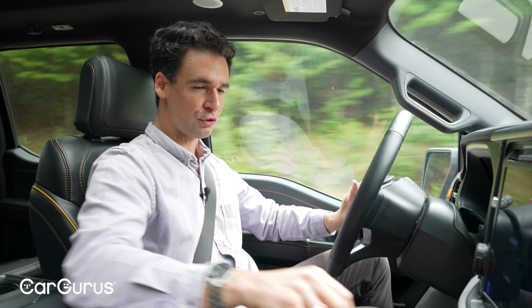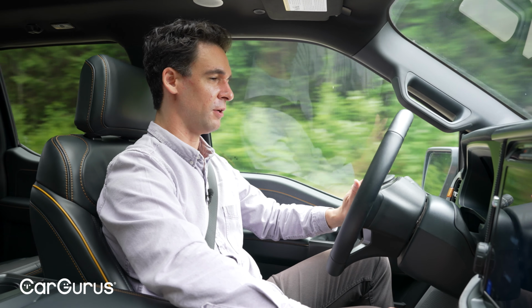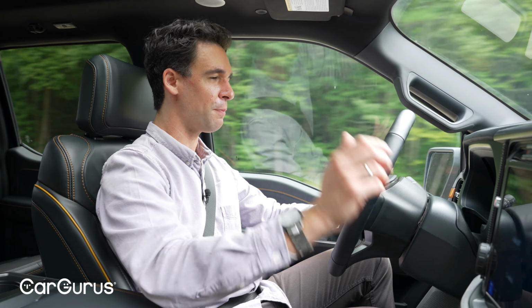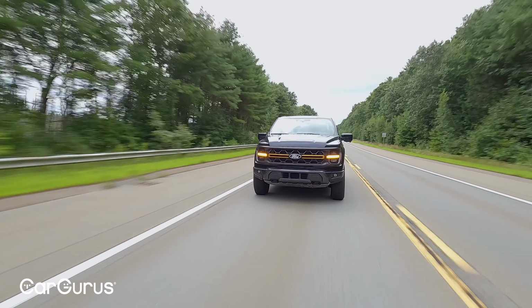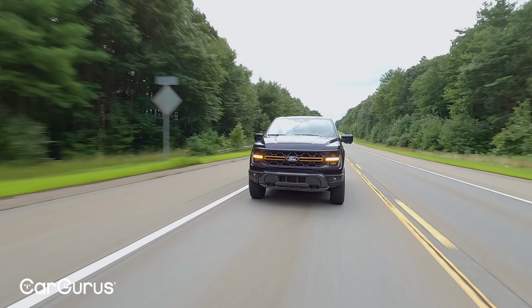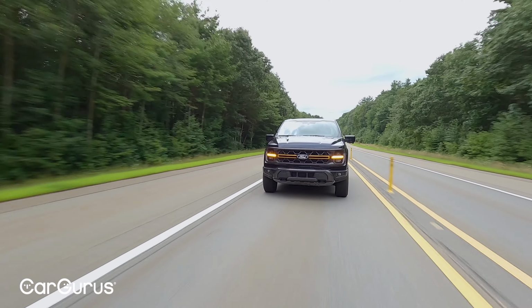And there's 7 different driving modes. So it's very weird to be in a sport mode here on an F-150. I cannot emphasize that enough. So let's go back to normal. And you can use the Tremor off-road, but I don't think it's nearly as capable as anything from GM.